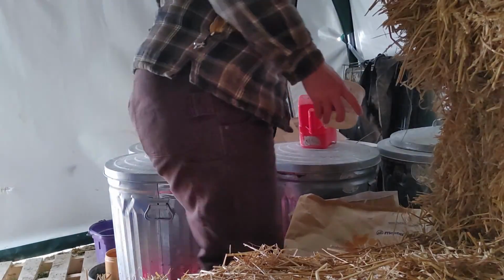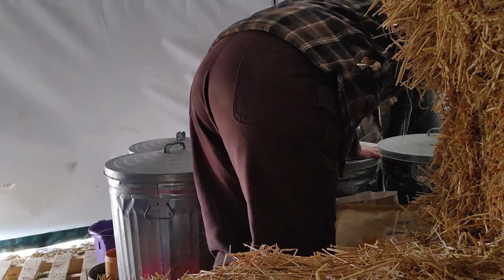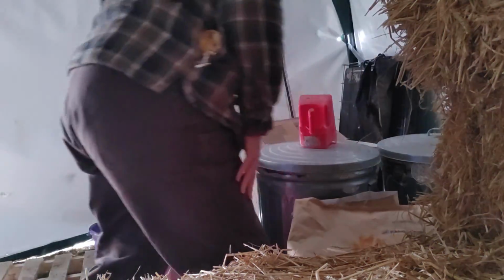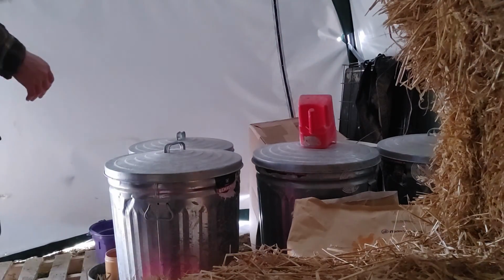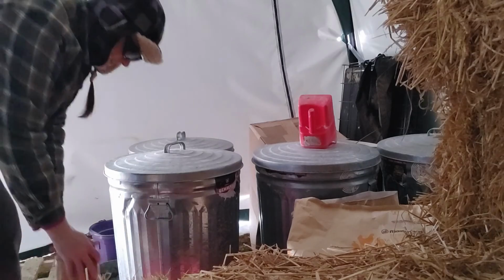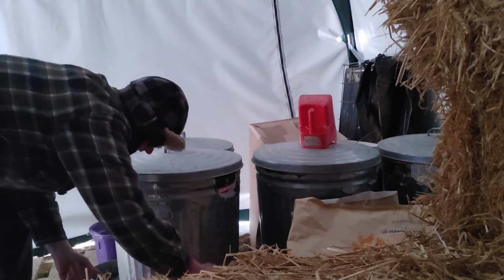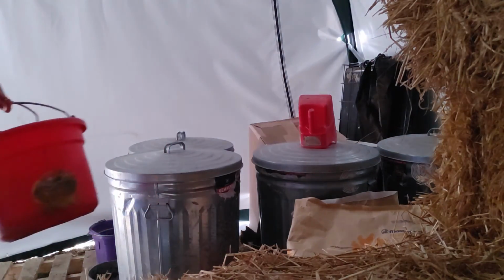I wish I had a better setup for keeping my feed and stuff, but this is what I got. We got the metal cans to keep the rodents out. Now let's see if I can hold all this and you guys at the same time. That should work. Okay, come with me. Back out into the light.